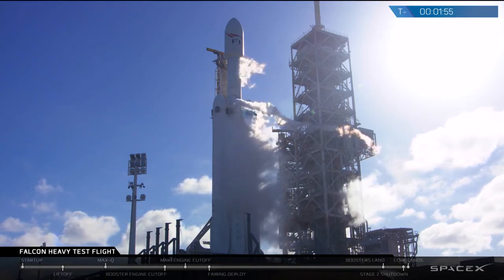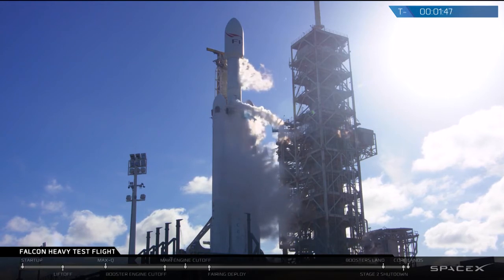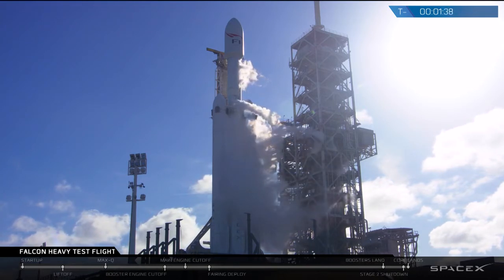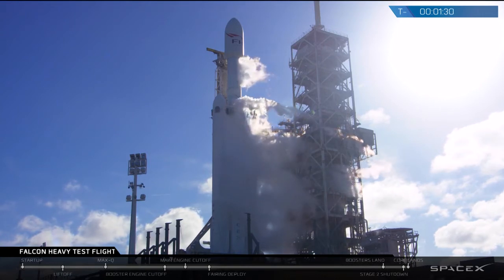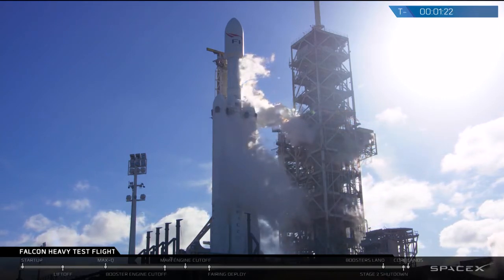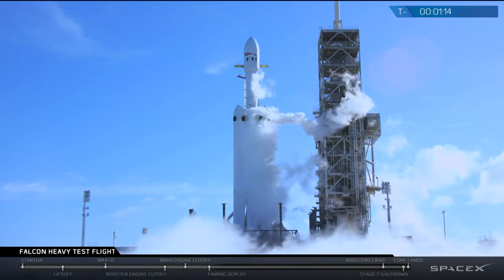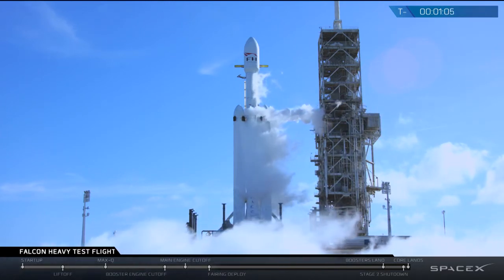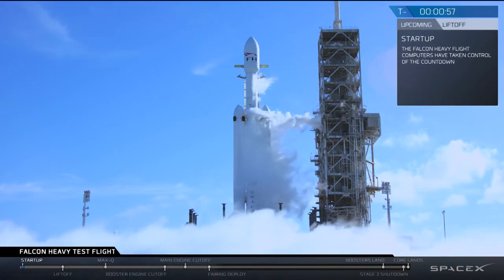Stage 2 lock slide complete. Falcon Heavy prop load is complete. Falcon Heavy is on internal power. Vehicle is in self-align. Ground gas closeout has started. Falcon Heavy gas loads are complete. M1D fuel bleed complete. M1D engine chill is complete. AFTS is ready for launch. Ground gas closeouts are complete. Falcon Heavy is in startup.